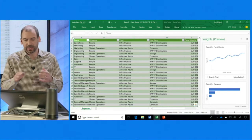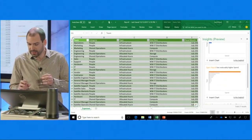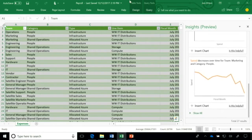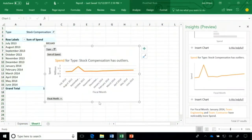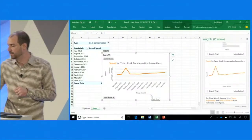I can see things like spend increases over time. If I break down this data by type, payroll has a significantly higher spend than anything else. And if I drill into more insights, I can see deeper things. If I isolate just stock compensation, I can see a really significant outlier, and I might want to drill into that further. So I'm going to hit Insert Chart, and Insights will automatically create a pivot table for me in Excel tied to this data, showing me this exact insight.